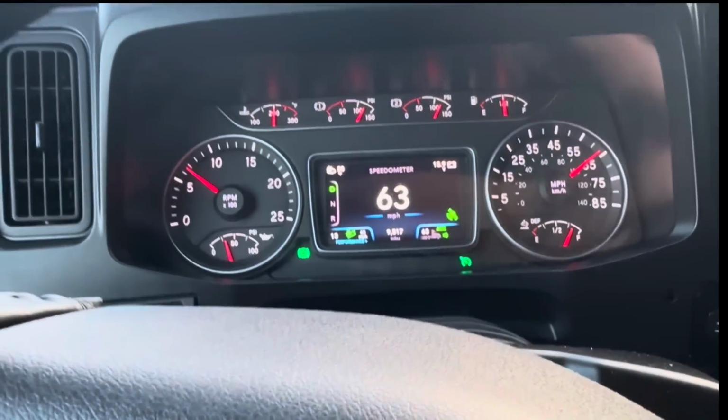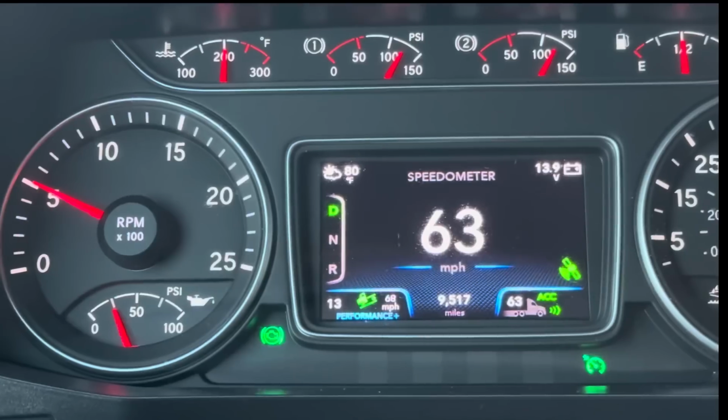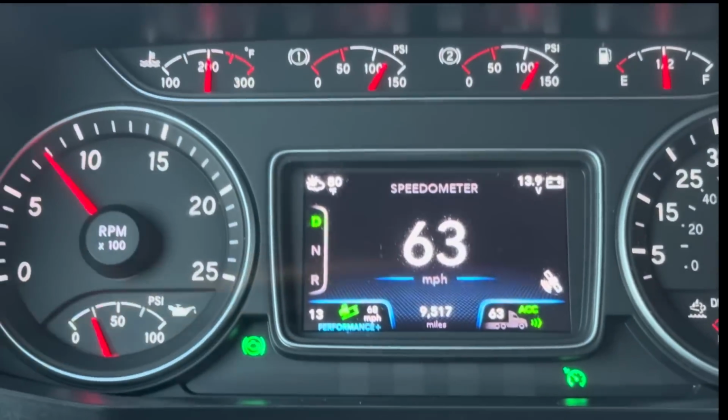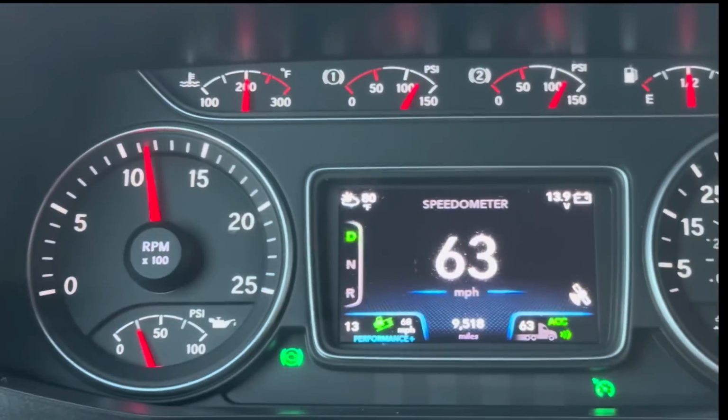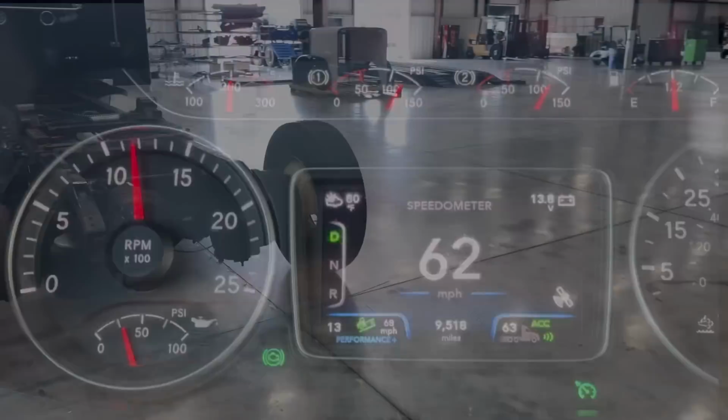There it goes, guys. So right there, the truck is kicking itself in neutral. You can see the 13 down there flashing. So we're gliding and not taking any power. There it goes right there. It kicks back up and goes back into gear to continue up a hill.